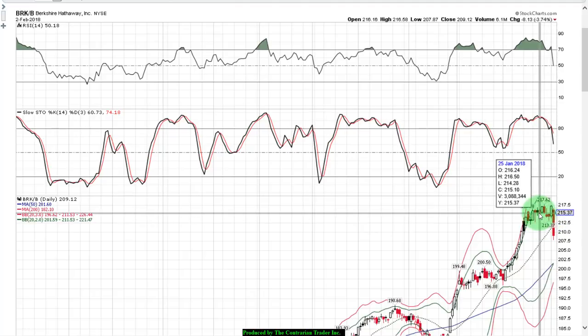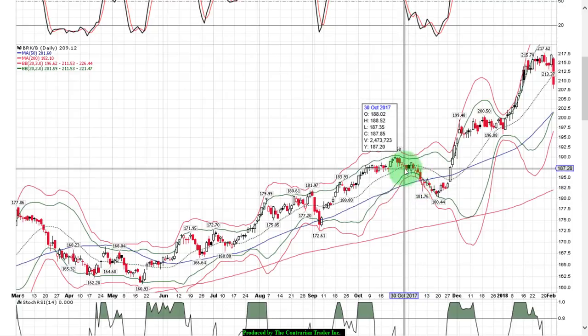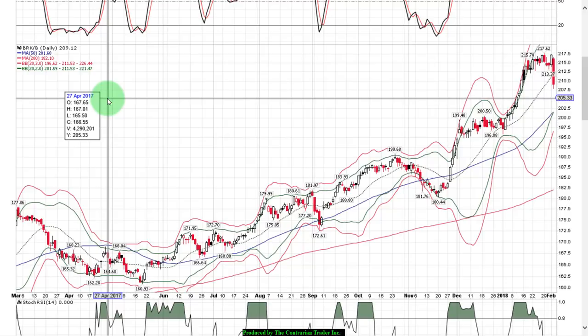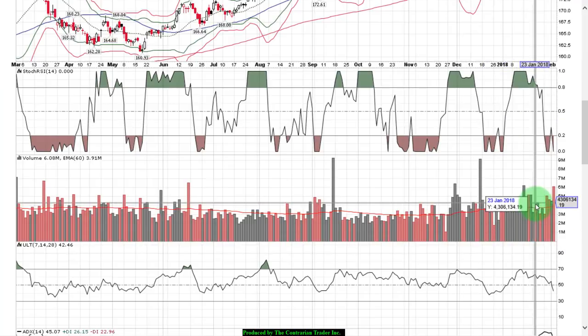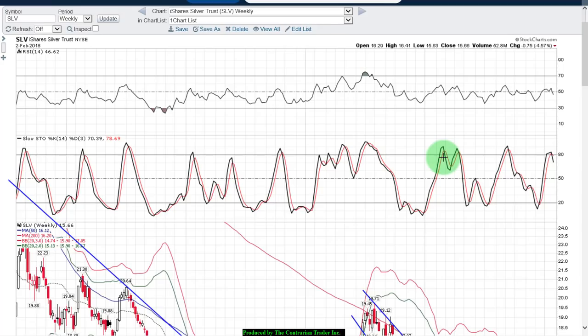Now, does this mean that Berkshire B-class is broken, it's done, it's never coming back? Of course not. There's going to be a point in time where the risk to reward is in your favor. Today is not the day. So if you have cash, sit with cash. If you're long, move your stop up. Volume was very high, so I would avoid these shares right now. They're simply a watch.